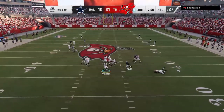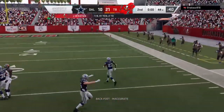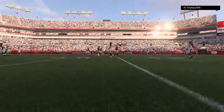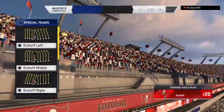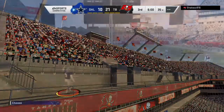Final play of the half here, Winston. And his throw is going to be incomplete. So 2 quarters down, 2 remain. Charles and I return after the break. Welcome back. Charles and I settled into the booth, ready for quarter number 3.